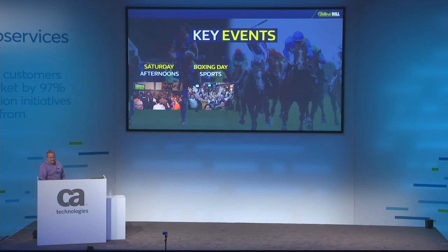Boxing Day. The lazy day, I should say, after Christmas, with plenty of people sitting in front of the TV, watching and participating in sports by betting on them. Cheltenham Festival. This is similar to the US Breeders' Cup, but held over 4 days. So it's a fairly big one for us, that one.